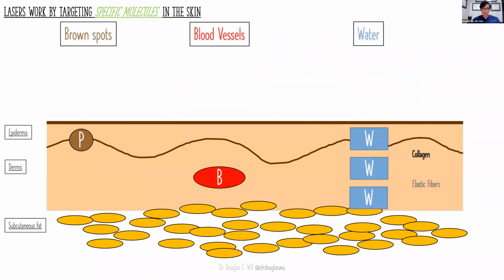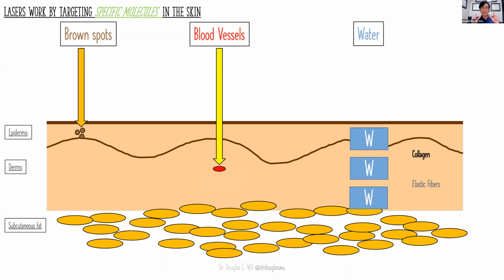So if you look a little bit closer, what happens actually to a brown spot when we hit it with a laser? Well, in simple terms, after the laser hits a brown spot, it breaks that pigment that is large and visible up into really small pieces, so it becomes less visible, and then it can just be shed or absorbed by the body. On the other hand, when the laser hits a blood vessel, it heats it up, essentially, and then when it gets heated up, the blood vessel collapses. And after it gets collapsed, it just disappears because the body absorbs it.